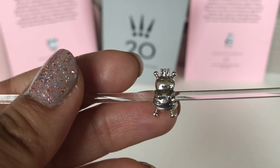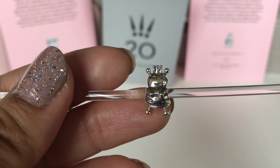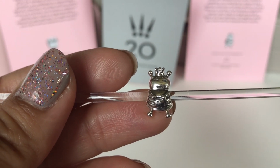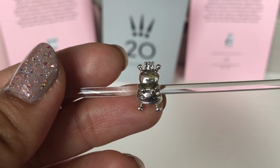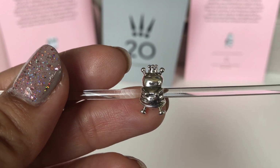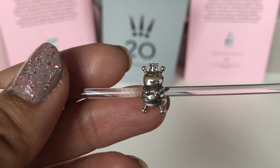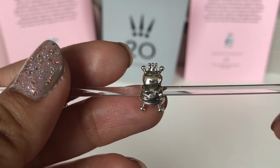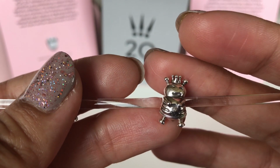So for the next literally 24 hours, I was on tenterhooks. I didn't know if my order had actually gone through or not. The next day they did send me a shipping notice, but with everything going on in the world with coronavirus, it took a few days for it to come to my house, and I was apprehensive the whole time. But long story short, I did receive her.